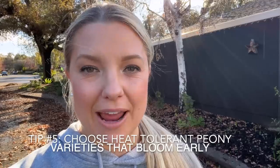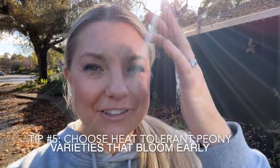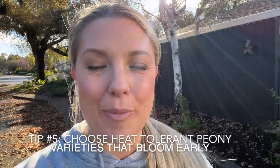Okay, and then finally, tip number five for growing peonies in warm climates is choosing the right variety. I kind of followed this advice, but I honestly didn't know about it when I picked out my peonies. About half of them are the right varieties, half of them are the wrong varieties. What you want to do is choose heat tolerant varieties. There are over 3,000 cultivars of herbaceous peonies, so of course there are going to be some that do better in the heat and some that don't do as well in the heat.